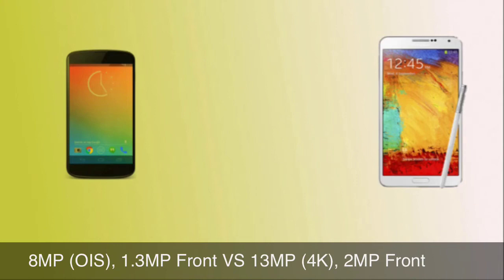Other than that, the Galaxy Note 3 can record 4K video at 30 frames per second, which is pretty awesome, whereas the Google Nexus 5 can only record video at 1080p HD resolution at 30 frames per second. The Galaxy Note 3 can also record 1080p HD video at 60 frames per second, and it can also record slow motion video at 120 frames per second, which is completely awesome. And the front-facing camera on the Galaxy Note 3 is 2 megapixels, which can also record 1080p HD video, but the camera on the Google Nexus 5 is not so good because it can record only up to 720p HD video and it's only 1.3 megapixels.